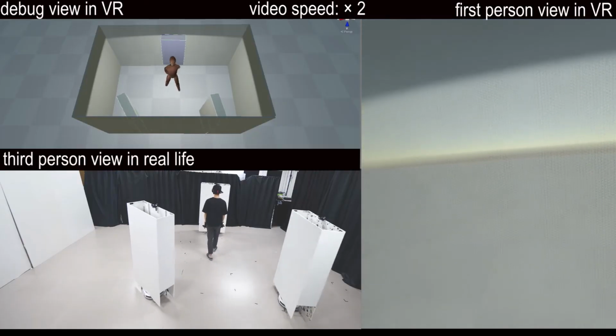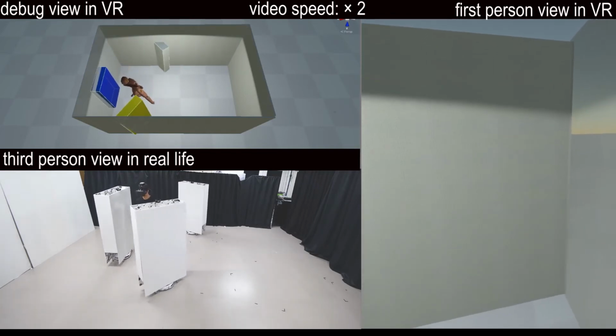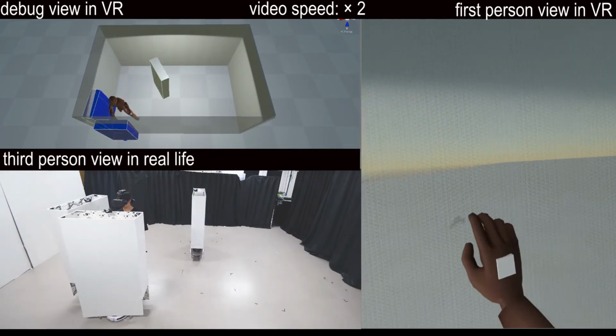In this simulation, we test both algorithms working with our zoom wall prototype. From the video, we see that there is very low latency with this combined approach.